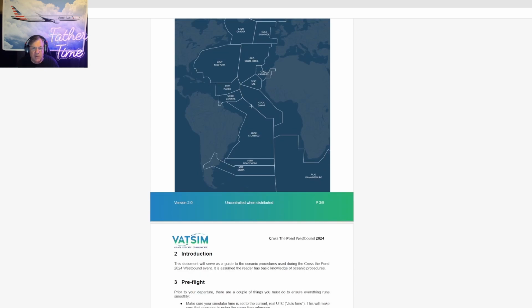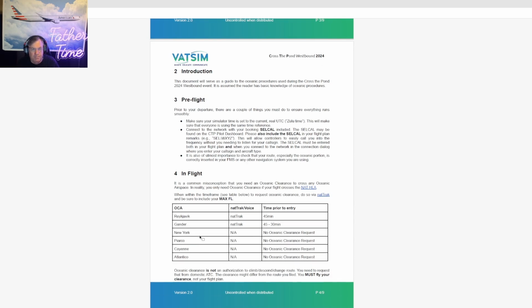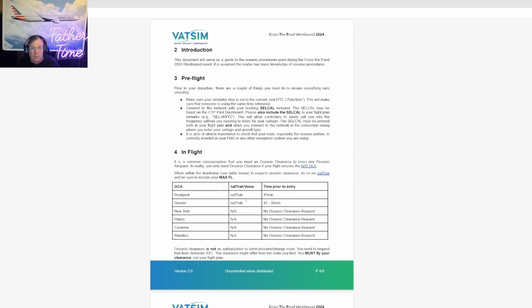This is the packet they gave us for Oceanic. Of course, I've had so many crossings, I know all this stuff. But prior to entry for Shanwick, it doesn't say here, but Shanwick should have been on there. I don't know why it isn't. But Shanwick is Canada 841, I sent the CPDLC. Can you look if you received anything?